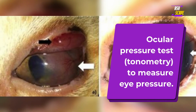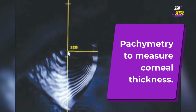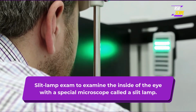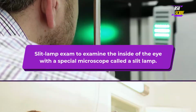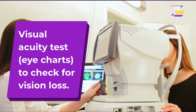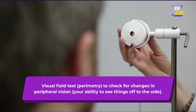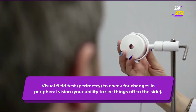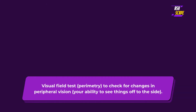Ocular pressure test, tonometry, to measure eye pressure. Pachymetry to measure corneal thickness. Slit lamp exam to examine the inside of the eye with a special microscope called a slit lamp. Visual acuity test, eye charts, to check for vision loss. Visual field test, perimetry, to check for changes in peripheral vision, your ability to see things off to the side.